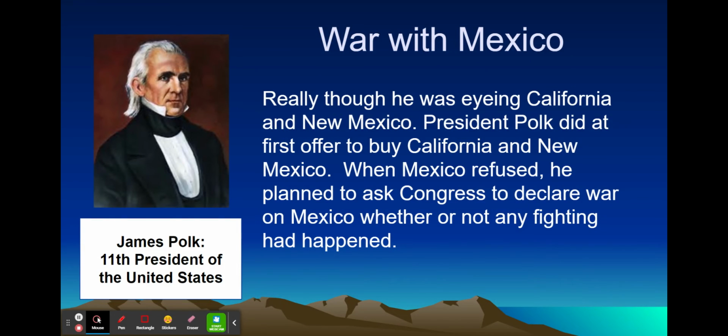So, really, in this argument, James Polk, the 11th president of the United States, was actually eyeing California and New Mexico, wanting those pieces of land, not actually so much concerned with what was actually the border between Mexico and Texas. Now, President Polk did at first offer to buy California and New Mexico, but when Mexico refused, he planned to ask Congress to declare war on Mexico, whether or not any fighting had happened.